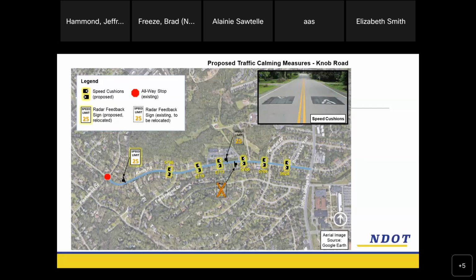So this, at a glance, I think is the best view we've got of this project. You see White Bridge Road here, you see Kendall here, the daycare is here, I guess. Church is here. You've got Forestwood, and then we've got the last set just on the other side of Forestwood, and a speed feedback sign there. This one we're proposing to just remove and repurpose elsewhere. I don't know that it'll have a lot of effectiveness there. Again, they're in the middle of the speed cushions.